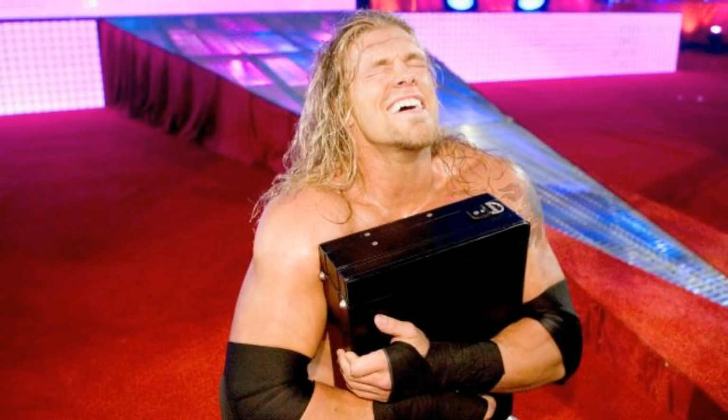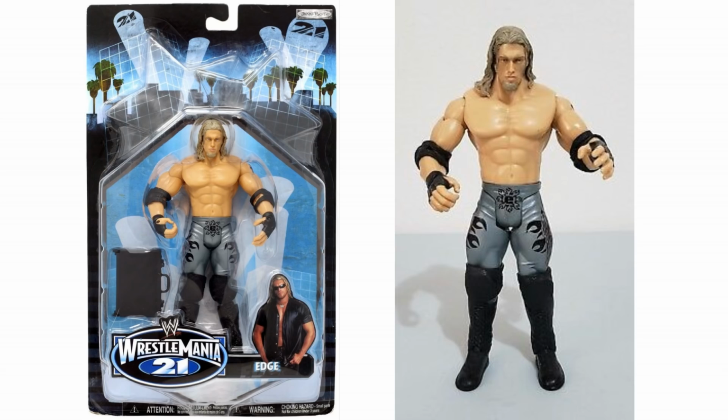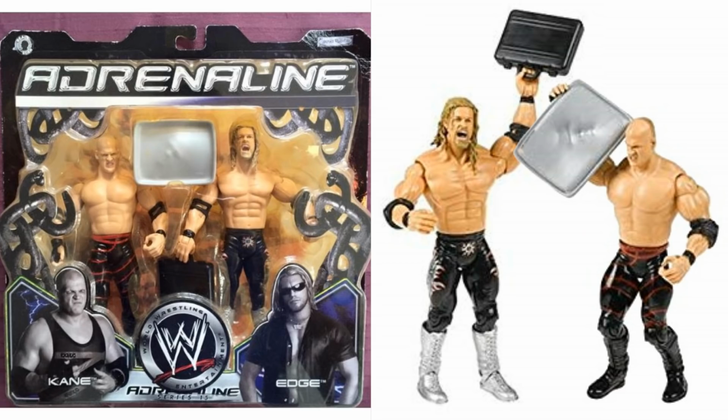So let's start with the first winner, Edge. You can see Edge on screen. He won in 2005 at WrestleMania 21. He held the briefcase for 280 days. And the briefcase was black, and smaller than the modern briefcases. You can get Edge WrestleMania 21 figure from Jakks. And you can also get an Adrenaline 2-pack that comes with Kane. Both of those come with that smaller black Money in the Bank briefcase.